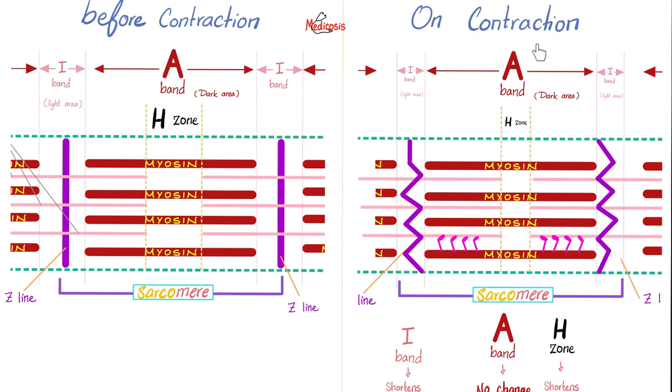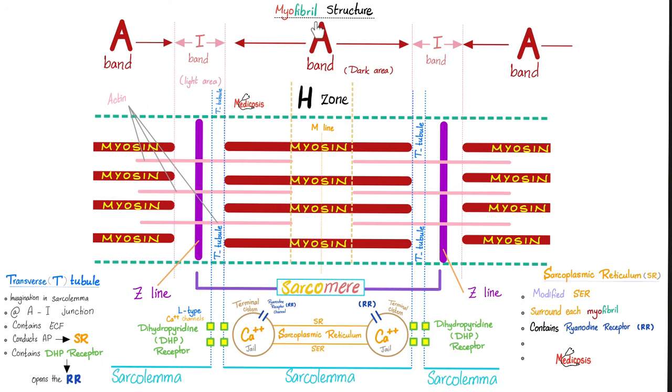When your muscle contracts, the A band will not change. The I band will shorten, the H zone will shorten. The entire sarcomere will shorten. The entire muscle fiber will shorten, and your muscle length will shorten, as long as you're talking about isotonic contraction. The rest of the lecture is a quick review. The action potential is coming in, moving on the sarcolemma, entering through the T-tubule until you enter the jail.